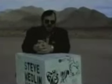Well, the farmer Steve Medlin got a little bit cheesed off with people coming along and defacing his mailbox, so he painted it white. Within a few days, somebody had come along and painted it black again.